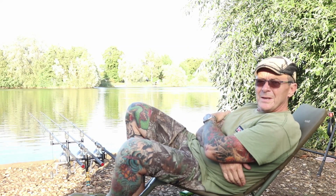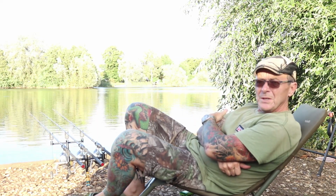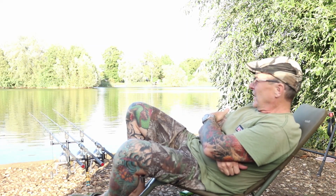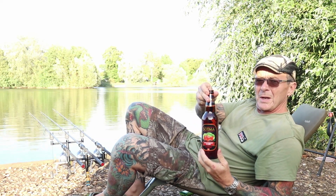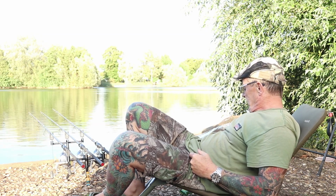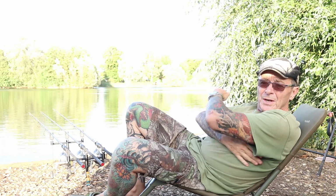Favourite time of the day. Sun's going down. Just sitting by the rods, watching the water, see if there's any carp showing for later on. Having a nice chill. Cracking evening. Got a nice bottle of strawberry and lime cider, and the Nature Valley crunchy oats and honey bars. So, nice little snack, nice little drink.